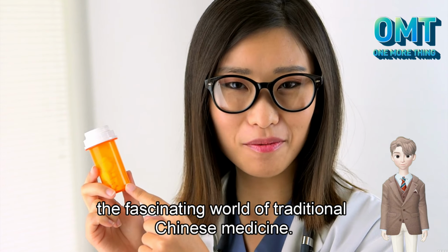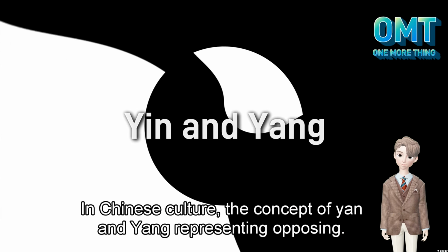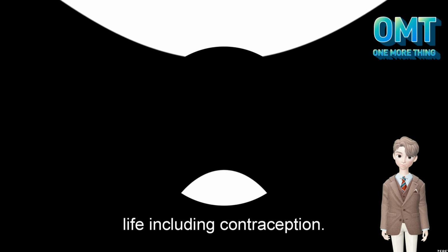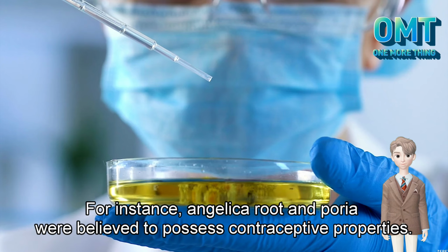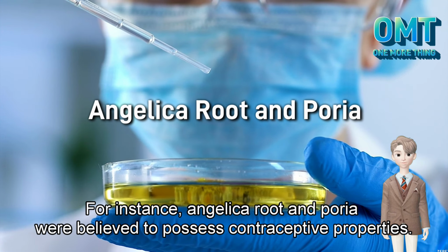of traditional Chinese medicine. In Chinese culture, the concept of yin and yang, representing opposing but complementary forces, played a significant role in various aspects of life, including contraception. Herbal remedies were commonly used in traditional Chinese medicine for birth control purposes. For instance, angelica root and poria were believed to possess contraceptive properties.